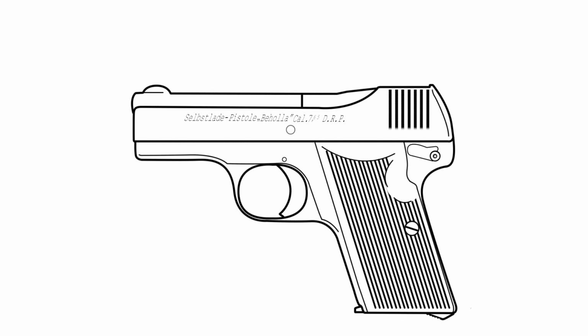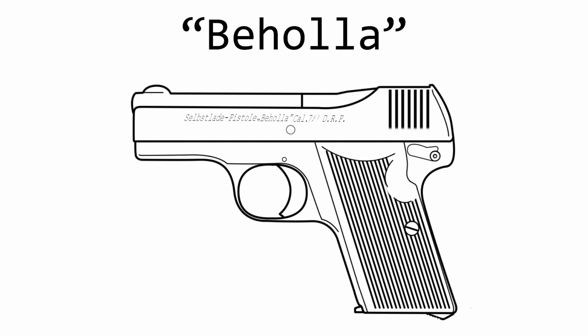I've seen claims from all three of the major manufacturers. I have a theory though, and we'll get to it in just a moment, but let's just go down the line of who produced this pistol and how. Becker and Hollander were sporting rifle and shotgun manufacturers before the war. While they very well could have designed a pistol of this nature, it seems to have been an unlikely pairing. They would produce nearly all of the Beholla pistols for the war effort, roughly 40,000.